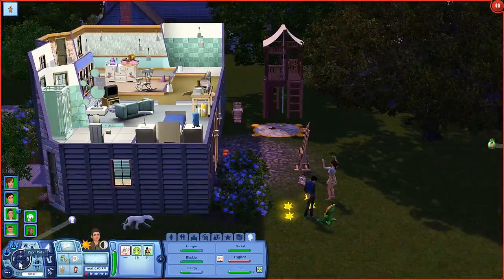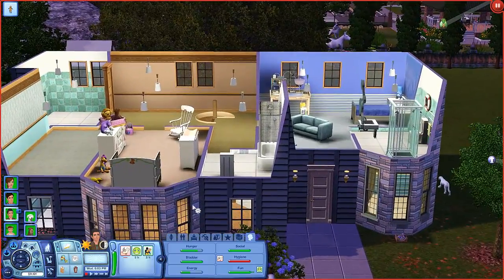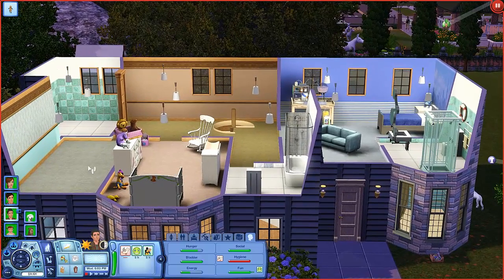So what I'm going to do now is cut to a speed build. If you like speed builds and they are your thing, then you can continue to watch and see how I did it. I did start with this floor already built, because I did have to go and get my dinner. And I deleted the first part of me actually building the second floor, but all the decoration part is in the speed build, if that makes sense.